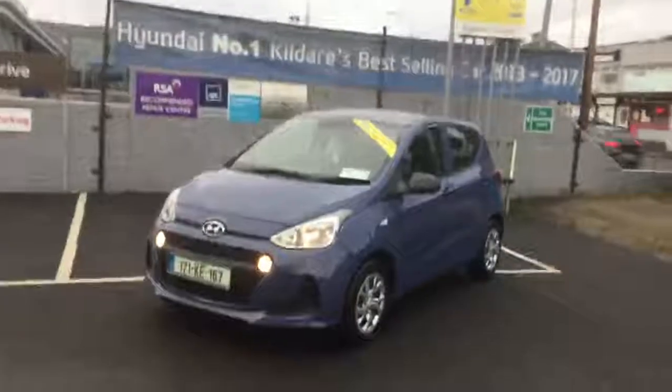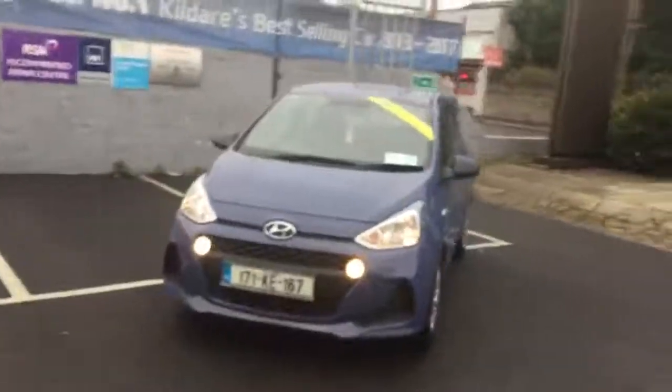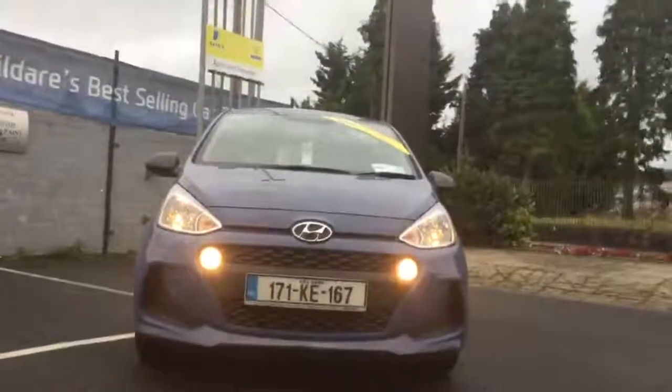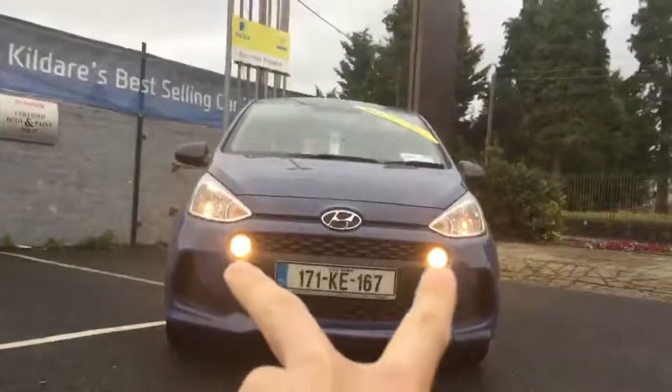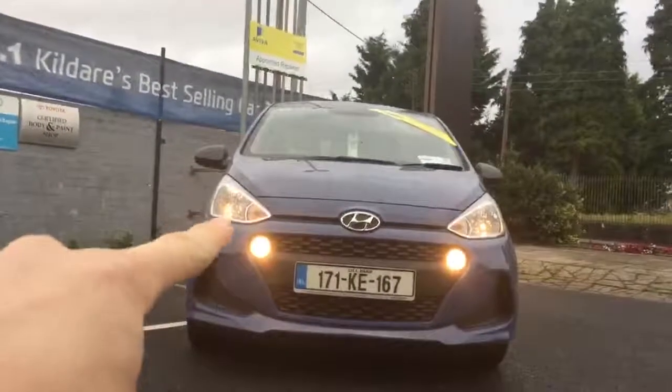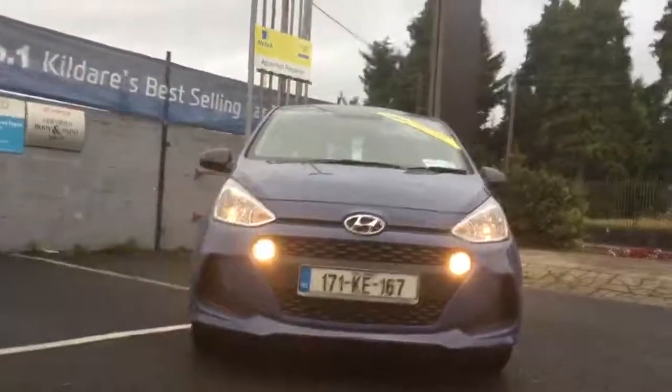This here is the i10 Classic that we were talking about. So the first thing on the outside, have a look at the car. These are the daytime running lights on the car. So every time you start the car, you'll have these two nice little European looking daytime running lights in through there. At the moment the parkers are on, but once we turn on the dipped headlights, these turn off as well.